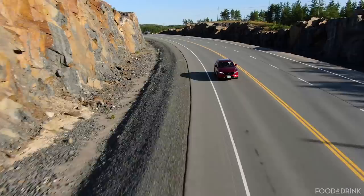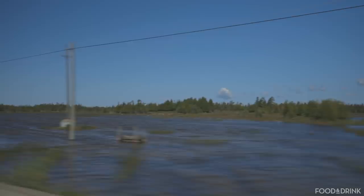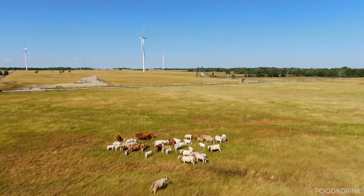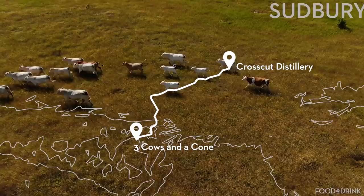Over 70% of Manitoulin is covered with soil thinner than a foot above bedrock, or with no soil at all. Turns out that's all you need for dairy farming. Local hay and grass feed island cows all year round. So it makes perfect sense for our next stop to be Three Cows in a Cone, an iconic roadside snack bar selling Farquhar Dairy's famous ice cream.